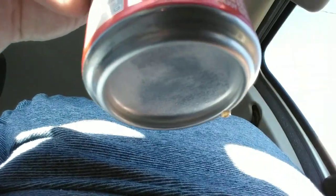Just spilled some on my shirt. But yeah, when I opened it, it was like a little bit frothy inside it. Okay, I don't know if you can see it or not. Yeah, it was a little bit frothy inside it. Definitely bubbly, a little bit carbonated. But yeah, it's like a dark brown golden color, so yeah.